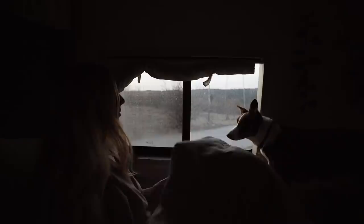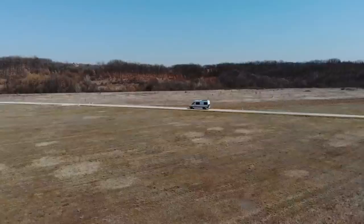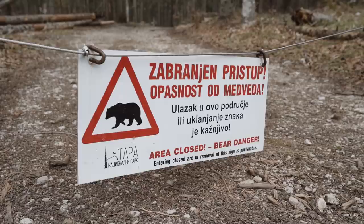This is what a day in our van life looks like in Serbia. We're exploring this incredibly underrated country for a couple of weeks as we make our way back to the UK. Houses in the middle of rivers and more than a few bears to watch out for. This is the day in our life in Serbia.